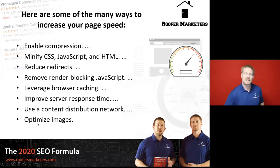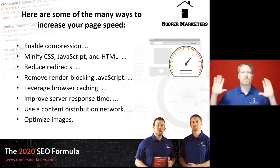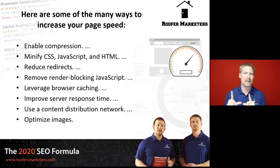And then the biggest thing, and probably the easiest thing that you can do, is optimizing your images, right? If you have a beautiful new DSLR camera and you take a full 4K image and then upload it directly to your website in its full glory, that's going to slow your website down, right? So you have to resize that image to fit in the area that you're looking for it to fit in. Those are some things on site speed.